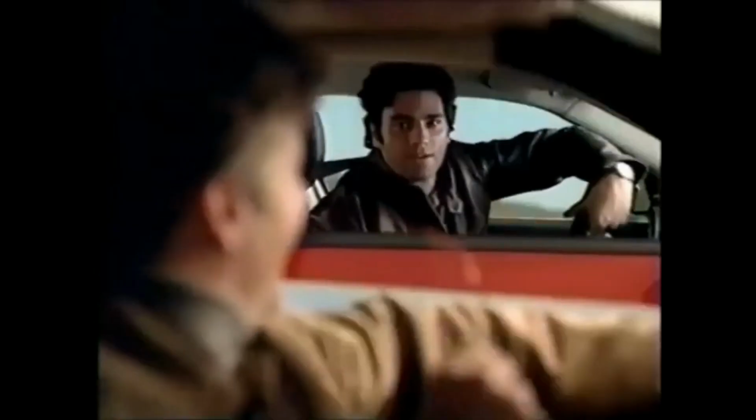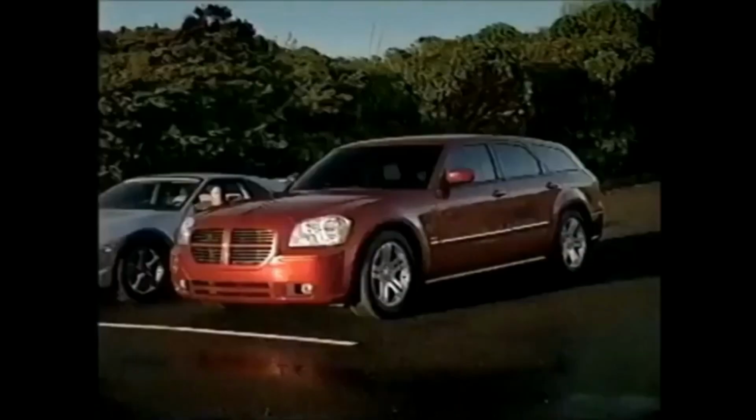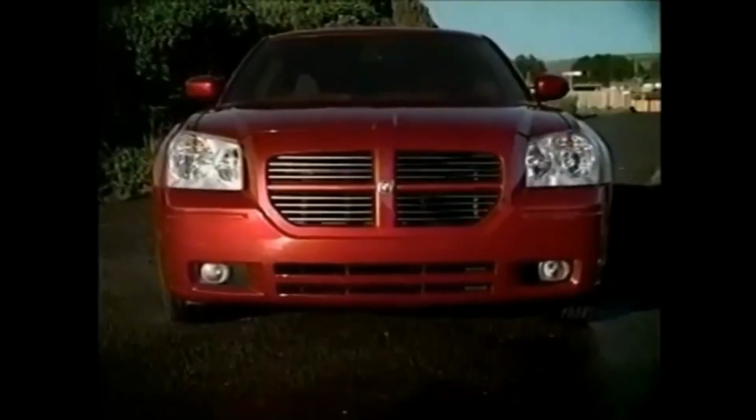Dude, what do you got in that thing? I got an amp, guitar, surfboard, ladder, and 12 2x4s. Velocity meets versatility. The all-new Hemi-powered Dodge Magnum.